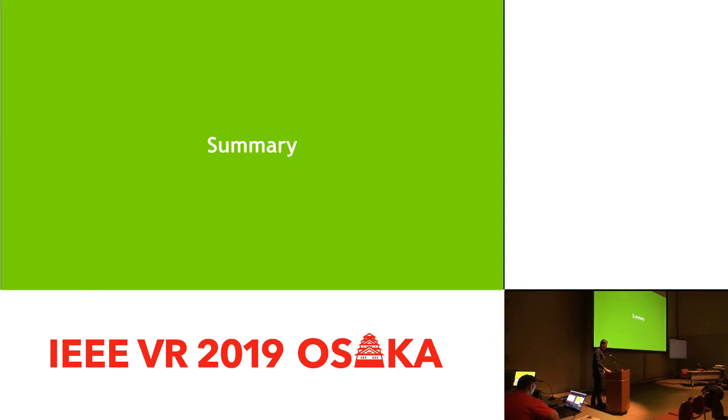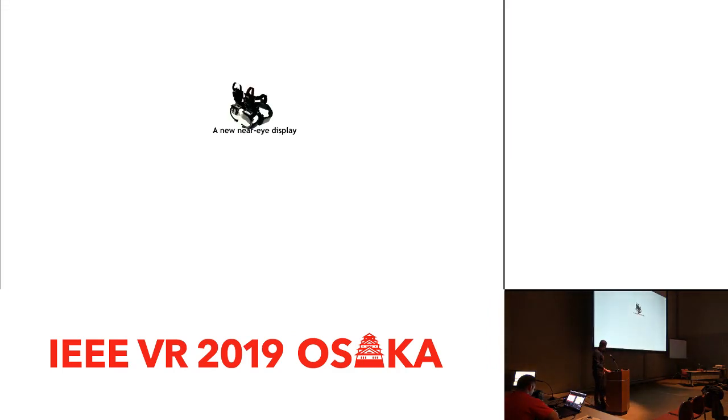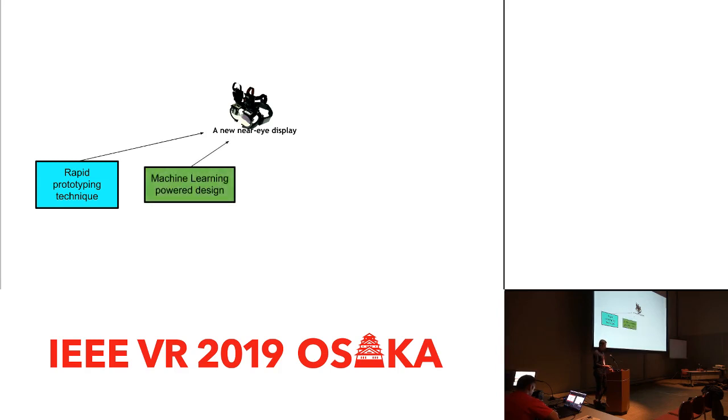Here are the concluding remarks. Back to our proposal slide. We imagine new near-eye displays with free forms, and we also imagine that all these solutions can be prototyped in a rapid fashion using 3D printed optics. So we provided a rapid prototyping technique in this case. And our machine learning algorithm helped us design these freeform optics to fight vergence accommodation conflict for a selected application. We looked into natural scenes to give an idea on depth requirements of various use cases.